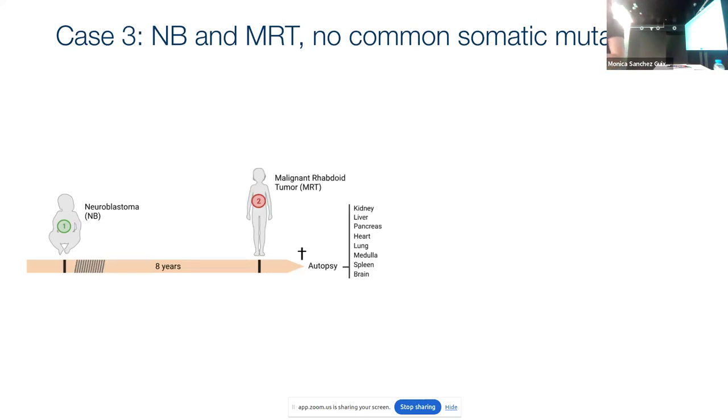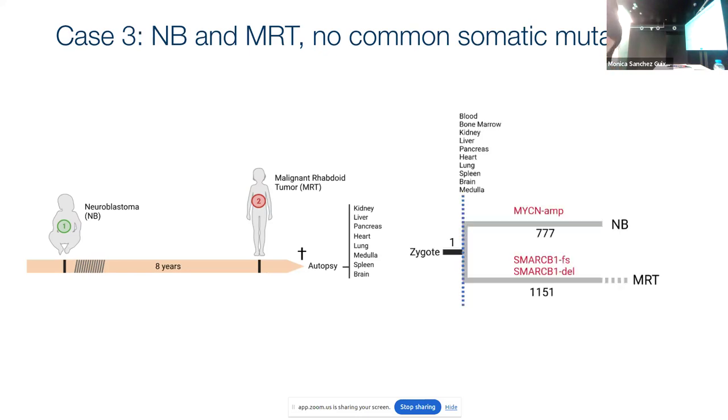The third case is a child that had a neuroblastoma and was also treated with platinum, and 8 years later develops a malignant rhabdoid tumor. It's a very rare solid tumor for children and very aggressive. And in this case, we also had tissues from the autopsy. So we sequenced everything we had in this case, and we identified that both tumors have their own driver events. They are of independent lineage, and also with no relation to any of the other normal tissues that we sequenced as well.